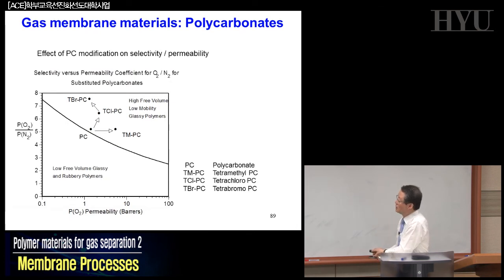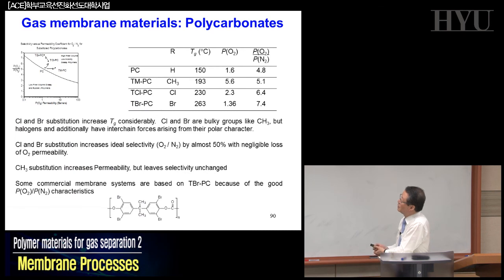So polycarbonate, you have a chlorine substitution and a bromine substitution. And chlorine substitution will increase the selectivity while maintaining the permeability. By changing just the substituent groups, you further increase the selectivities. TG is different. TG starts from 150 to about 260. So TG is not the only thing that you can take a look at, but if you compare this PC with the TCl PC and TBr PC, then we can take a look at the increase of the permeability. Whereas methyl units will increase the permeability by increasing the TG in this case as well.